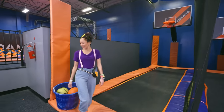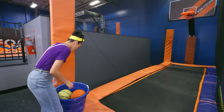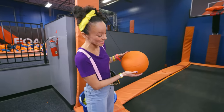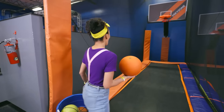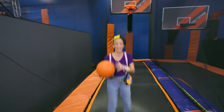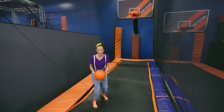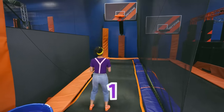Whoa, this is cool. But I still don't see Quincy anywhere, huh? Whoa, I know what this is. It's orange, it's round, and oh, it bounces. This is a basketball. But why would a basketball be at a trampoline park? Hey, there's a basketball hoop. And another trampoline. I bet jumping on a trampoline and throwing a basketball into the hoop is a lot easier than if you're just on a regular ground. Oh, I'm gonna try it. Okay, let's see. On three, one, two, three.